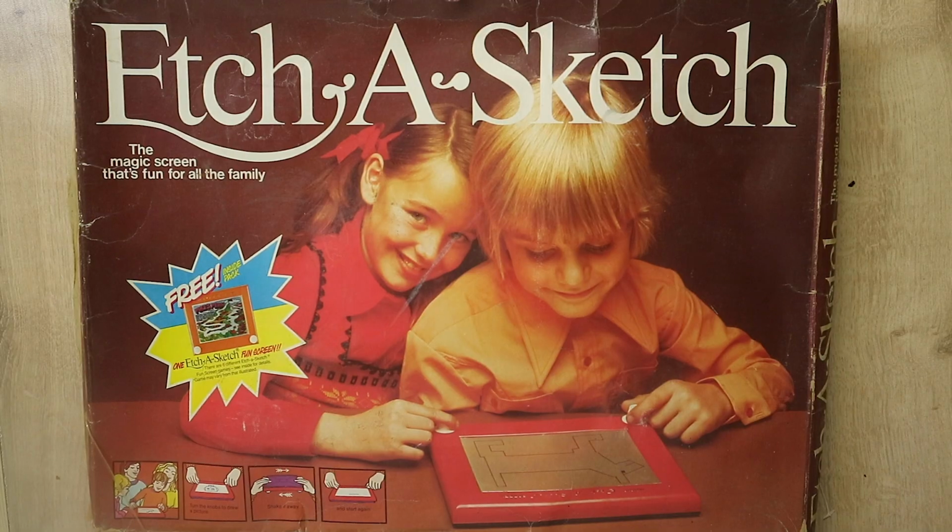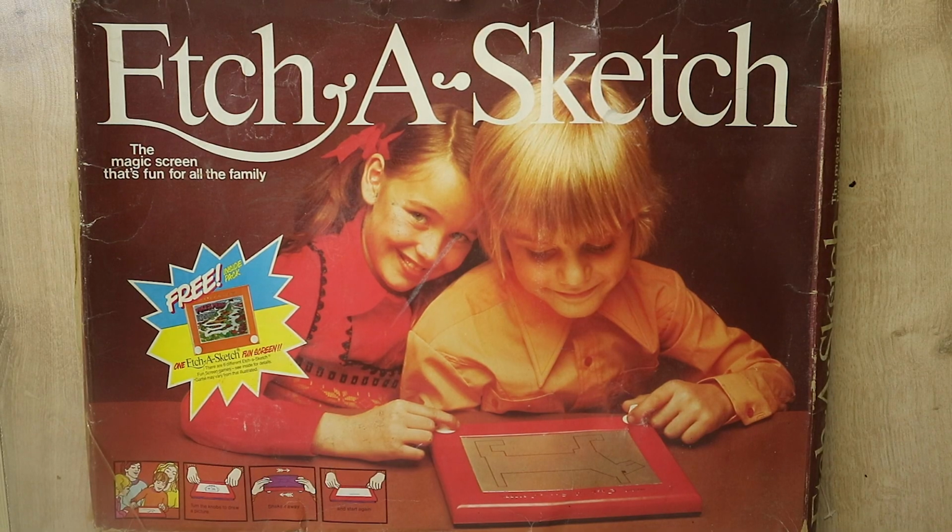This, Greg, is Etch-a-Sketch. Oh, can I just say, have a look at his collar. Whose? Oh, I'll put a close-up of the box in, so you can have a look.